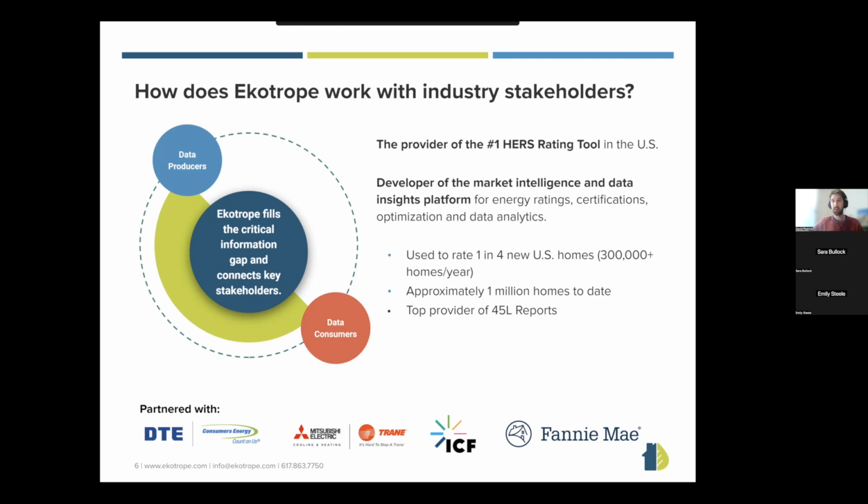We're also the top provider of 45L reports, as well as other rebates and utility programs. So we're able to use all that data to make key insights about how a home can be built to earn more of those credits, meet more of those energy codes, or save the homeowner or the person who lives in the home a little bit on their utility costs for the idea of total cost of ownership for a house.